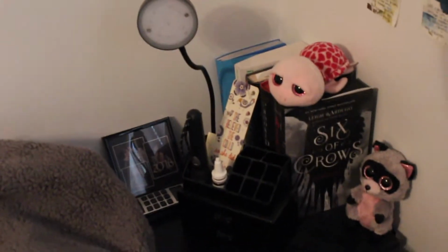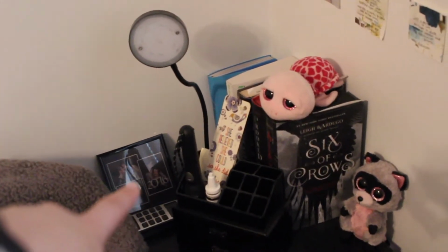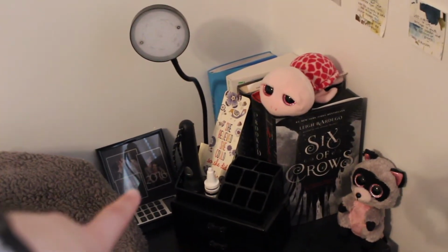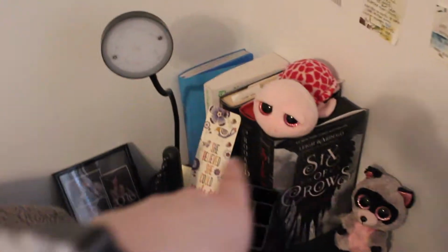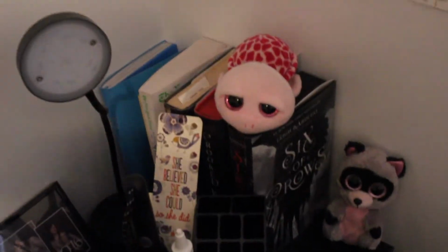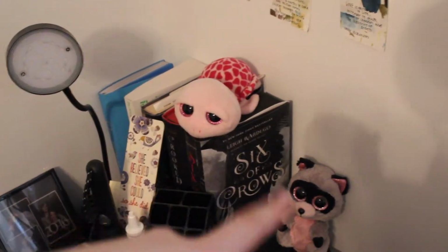This nightstand has a desk lamp, my 2016 graduation photos with my sister. We didn't get individual ones taken because we both graduated at the same time. My timer, and some of my favorite books are here: the Six of Crows books, the New York Times style book, and then these two both have special sentimental meaning.